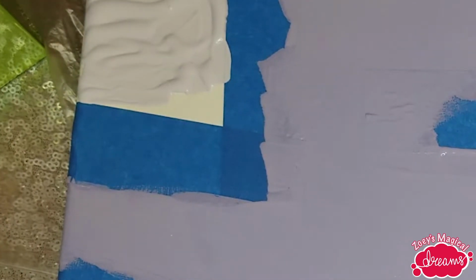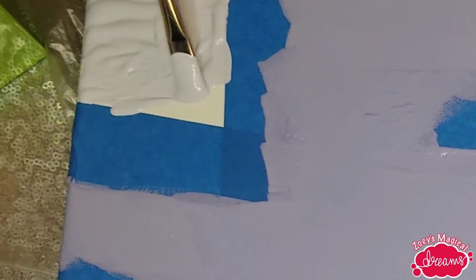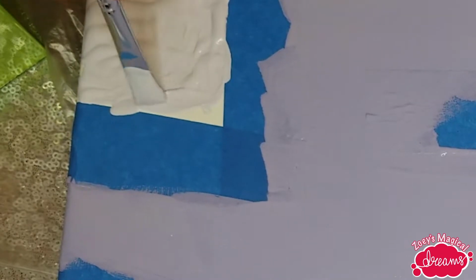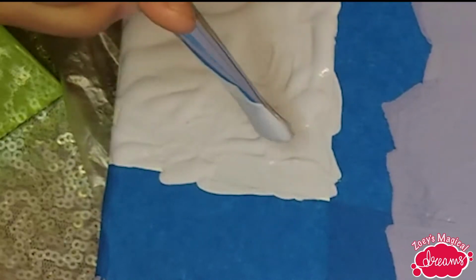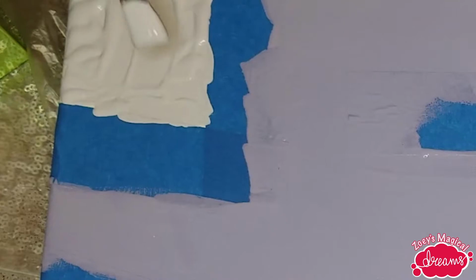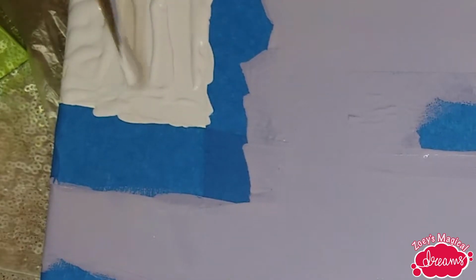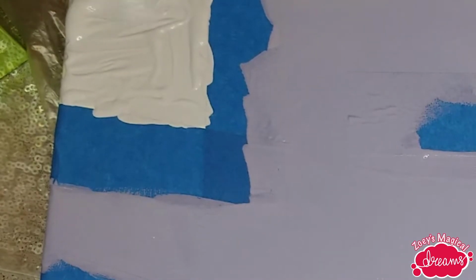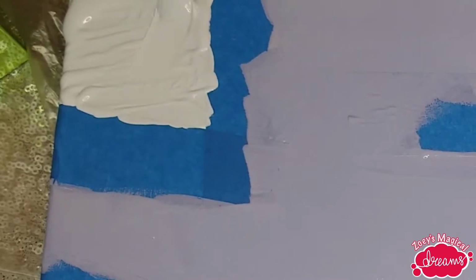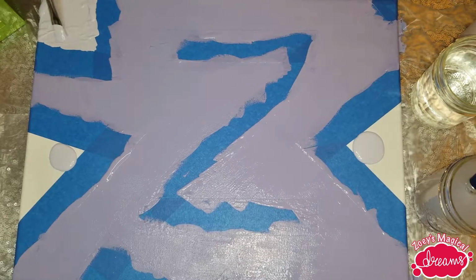My dad's probably gonna help me with these edges. I'm trying to get these. I don't even know how I'm doing it. I don't want to get the blue thing. I'm so scared. Yeah, it's all right. We'll fix it later. Whoa, look at that. You know what? I really like this light purple because in my room it looks pretty. On a canvas, it looks more pretty.